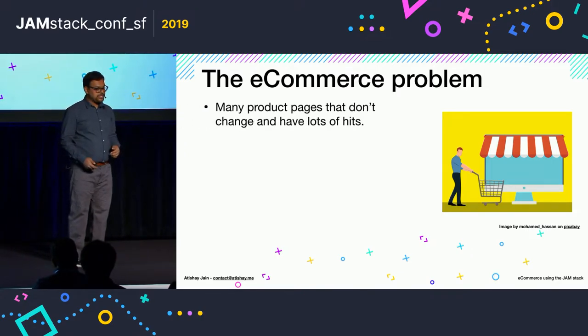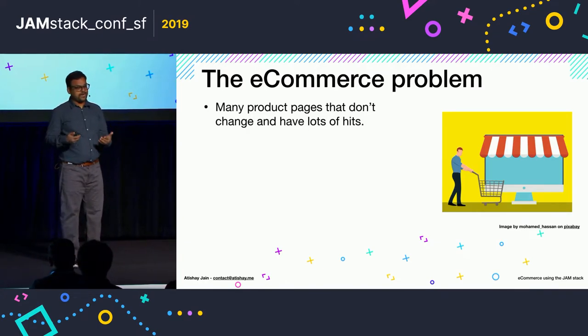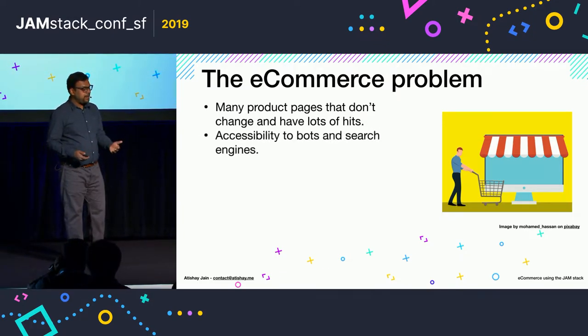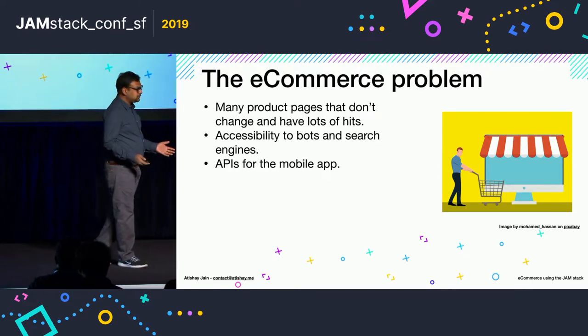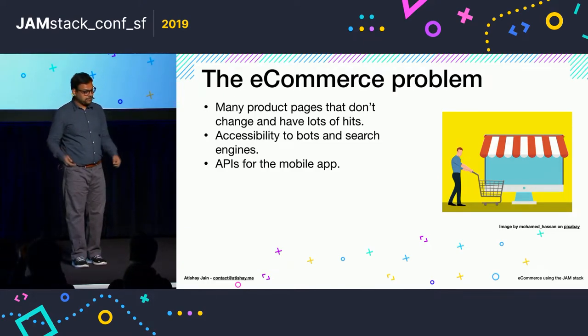In an e-commerce application, we have millions of product pages. Those pages don't change very frequently, and all the users visit them multiple times before actually purchasing. These pages are public, which means they are accessed by bots and search engines. And every change that you make is hit multiple times.